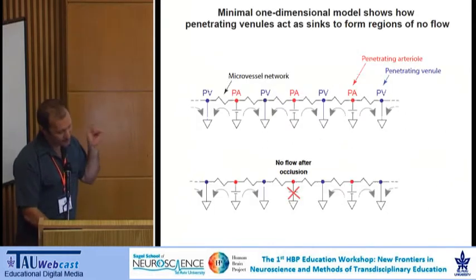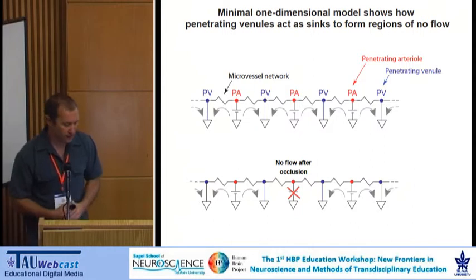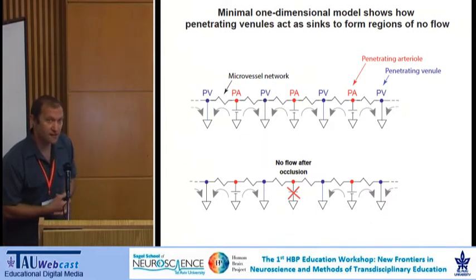So again, if you can put things into a simple model, you basically capture the system. And in this case, imagine that you have, just for the sake of the discussion, one linear array of penetrating arteries surrounded by penetrating veins, and this corresponds to the ratio that we know exists in the brain.